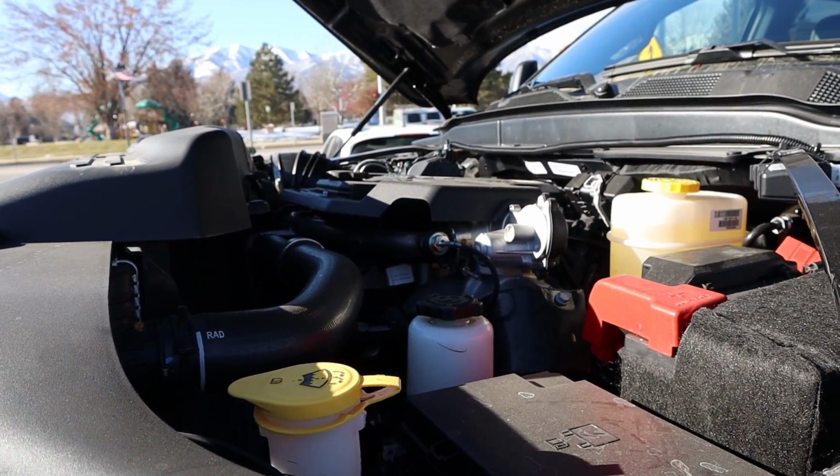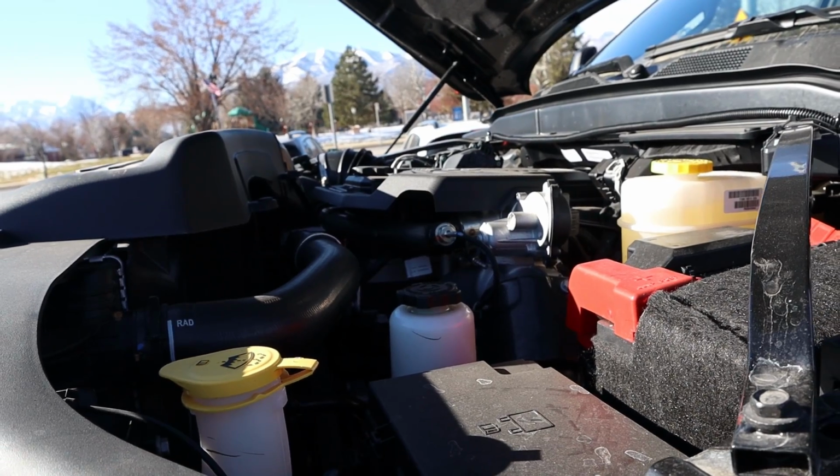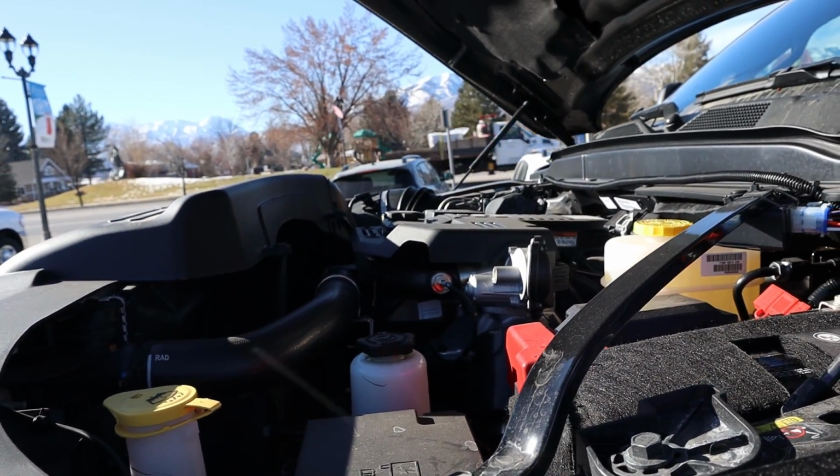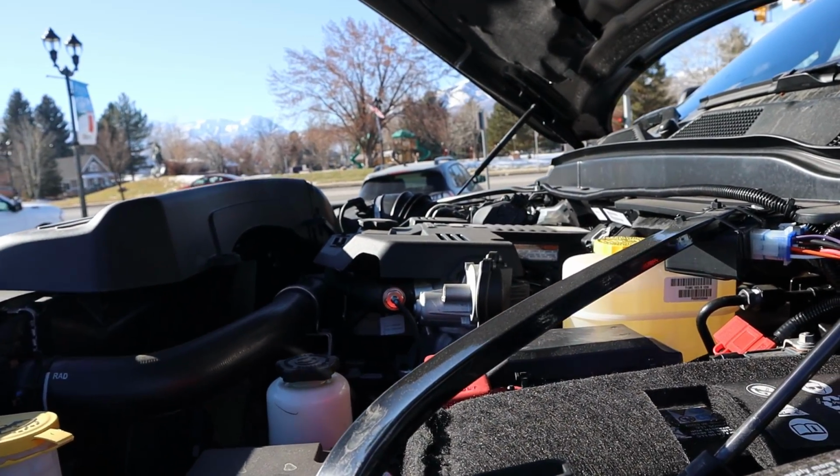Powering this is the regular Cummins, which is a 6.7 liter inline 6 turbo diesel that goes through a 6-speed automatic transmission. Power outputs are 370 horsepower and then 850 pound-feet of torque.